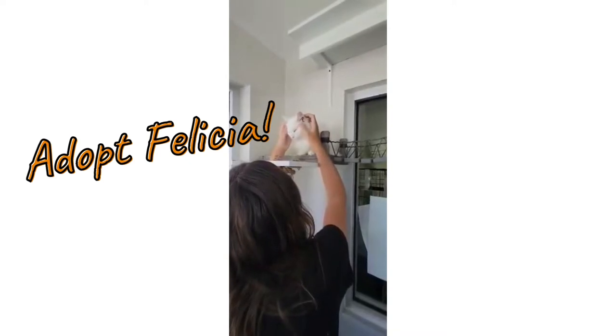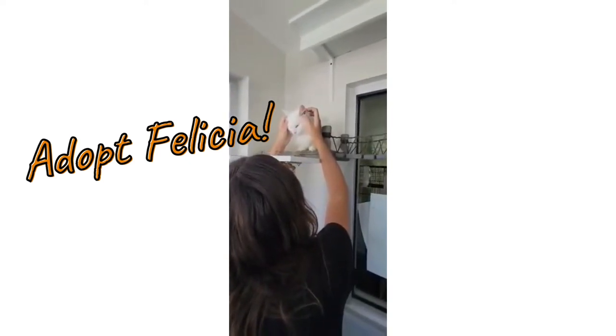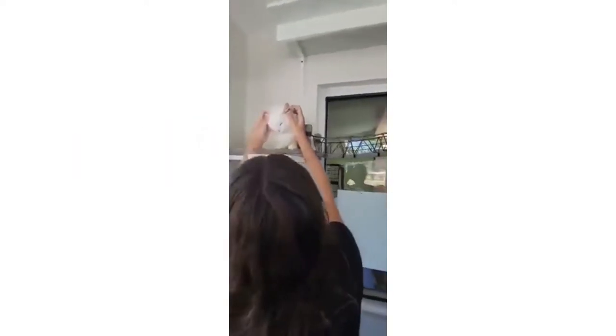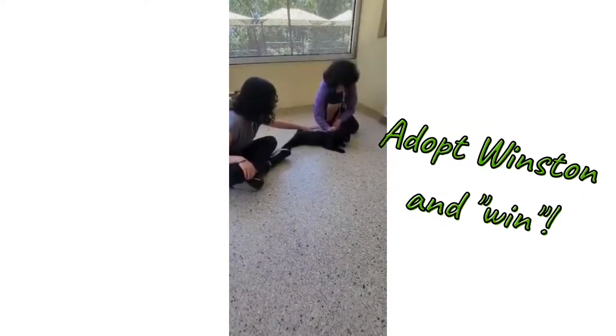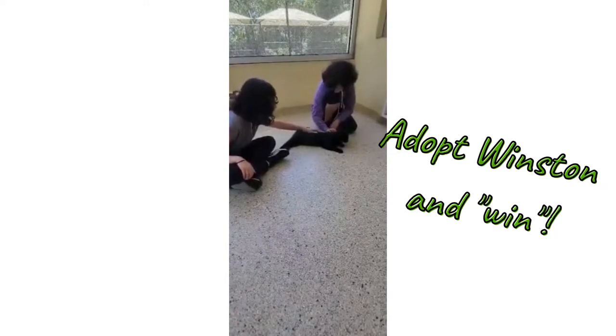Here's another beautiful cat up for adoption at JHS. Her name's Felicia. Here's Winston. He's really sweet and friendly, and the campers have really been loving him.